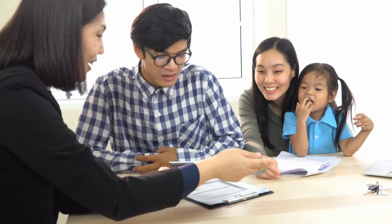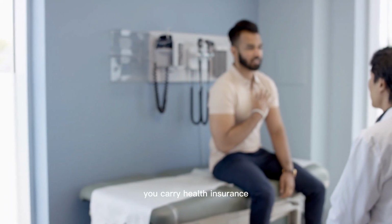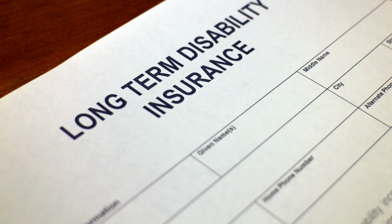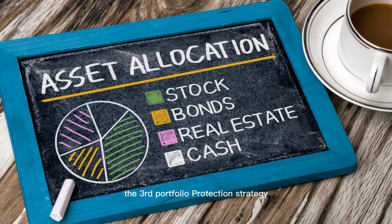Why protect? You purchase life insurance to protect your loved ones for your income replacement if you were to pass away. You carry health insurance to protect against catastrophic financial devastation due to bills incurred from healthcare. You purchase long-term disability insurance to protect your future earnings in case you lose the ability to earn income in the future. You carry auto insurance for the perils of driving, and renters or homeowners insurance for your property and liability protection.